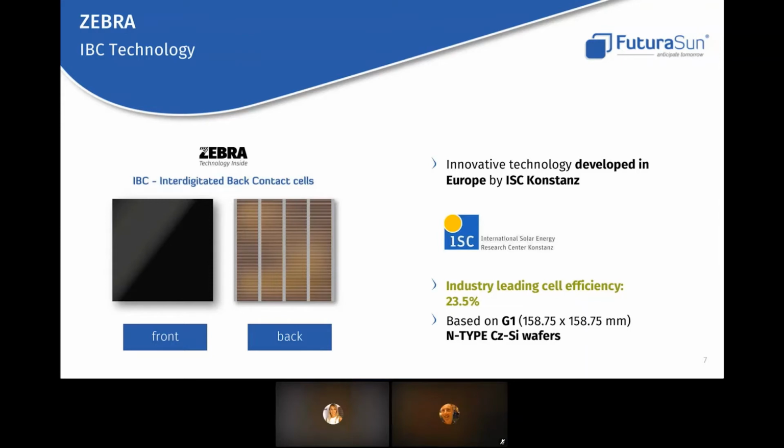The ZEBRA model is based on the European cell technology ZEBRA, developed by the International Solar Energy Research Center Constance. The ZEBRA cell is a back contact solar cell, meaning that both the positive and negative contacts are on the back of the cell, leaving a completely clean front. On this slide, you can see the photo of the cell, or an illustration of the cell. On your left, you can see the front side of the cell, and to your right, you can see the back side of the cell.